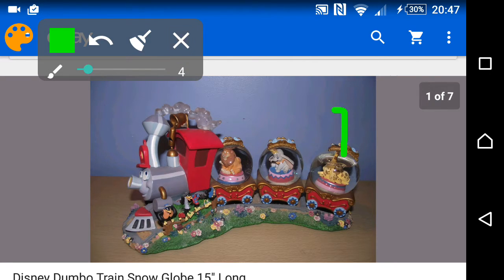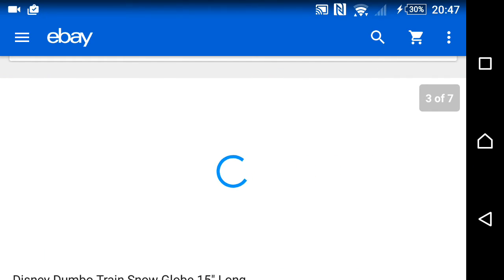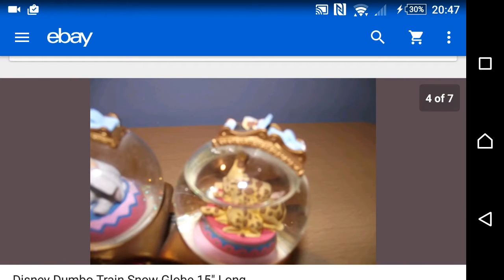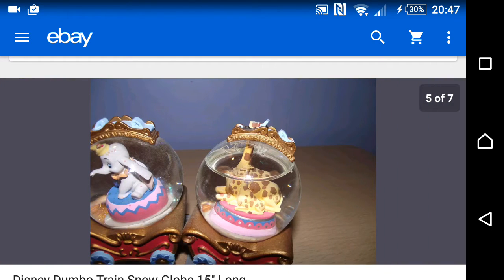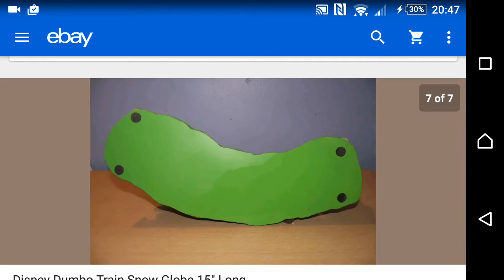So that was that. But it did photograph quite well. I got some really nice photos. So there we go. Take that one, the blurry bit of the damage. There we go, it's a bit clearer picture. Yeah, it was proper Disney, and the base.